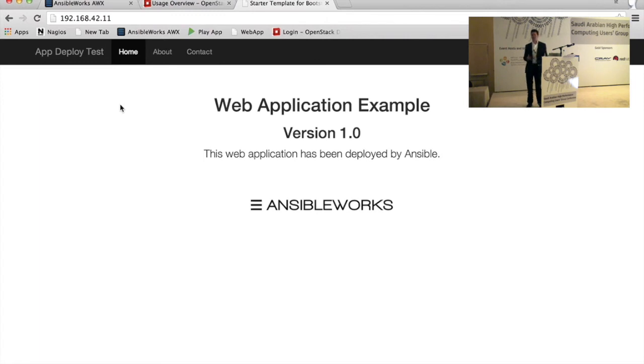This is actually part of a full stack that includes a load balancer, the Nagios monitoring, a database server, and then as many web servers as you need to define. It's one of the really good examples if you're interested in learning Ansible. It's called lamp_HA proxy, and you can find that in our documentation. So this is a simple web application that's deployed by Ansible.